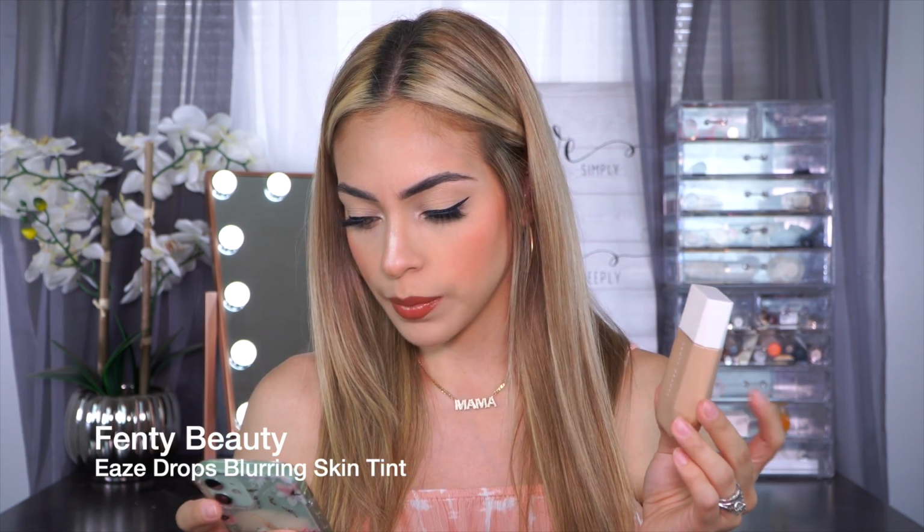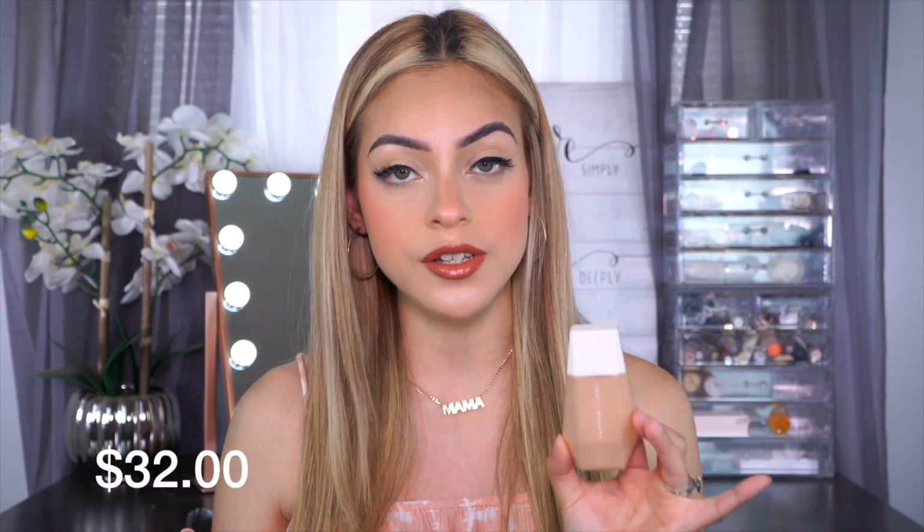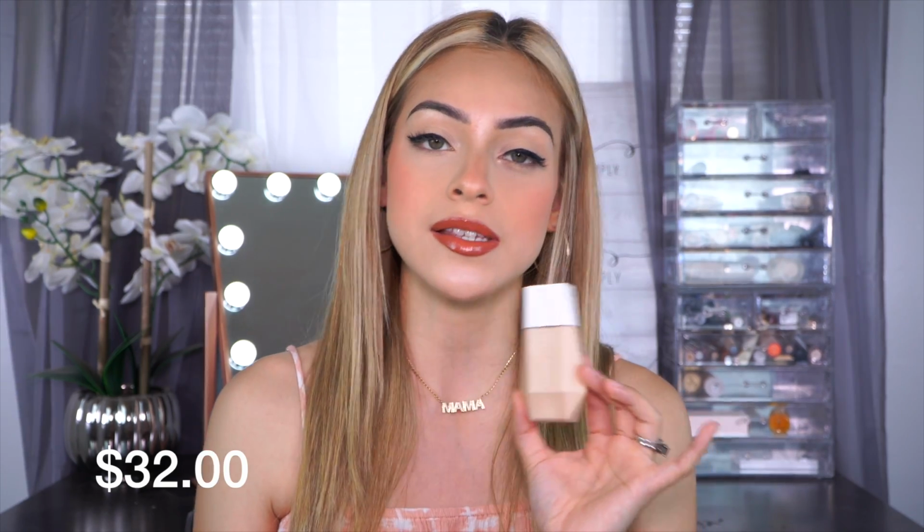I don't believe that this has an SPF in it though. Let's see. So this does not have an SPF in it, but this one does retail for $32. It is also available at Ulta, Sephora, and of course on Fenty's website. But this one does have 25 different options. I currently use it in the shade 9. It's more of my summer tan shade. I think in the wintertime I'm using like a 4 or 5, maybe even a 3.